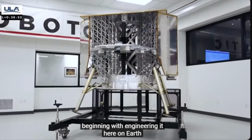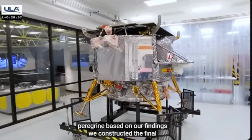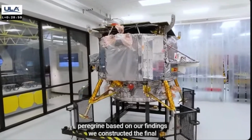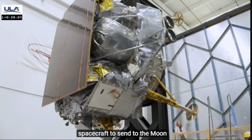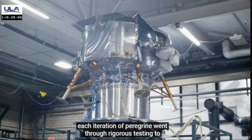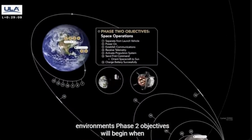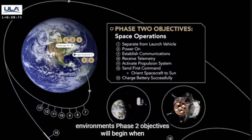First, we built and tested a bolt-for-bolt engineering model of Peregrine. Based on our findings, we constructed the final spacecraft to send to the moon. Each iteration of Peregrine went through rigorous testing to ensure it will survive the harsh conditions of launch and space environments. Phase 2 objectives will begin when the spacecraft separates from the rocket.